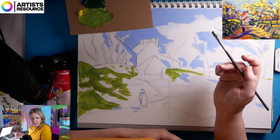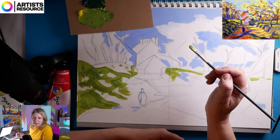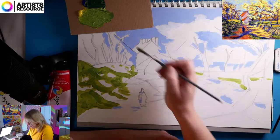I mean, I'm just loving it. The perspective on this is really pretty, and the colours are gorgeous. I'm cleaning my art studio, watching you. Yes, I like that. I like that.